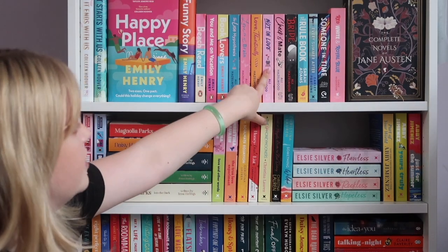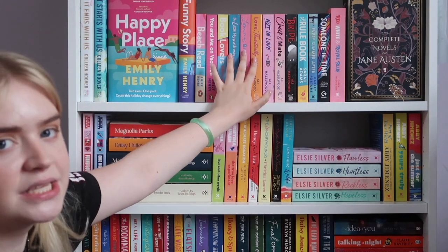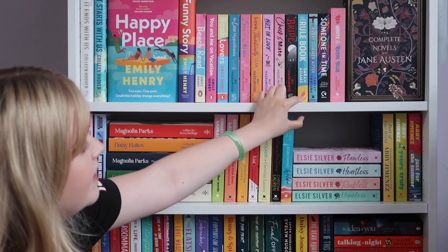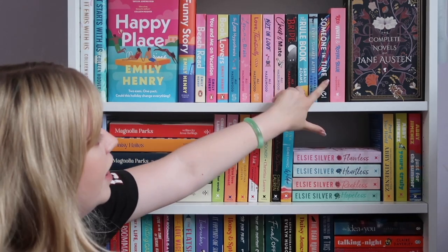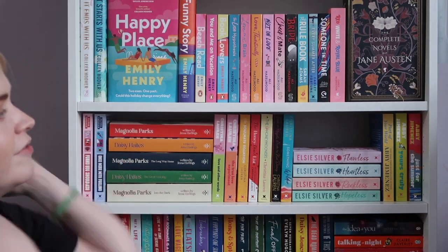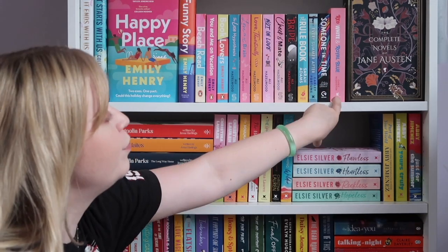I've read all of them besides Not in Love, but I love this trilogy especially, even though they're not really a trilogy, but they're kind of interlinked. We've got The Rule Book by Sarah Adams, which I loved, Every Summer After, Someone in Time, which is a very underrated short story collection of time travel romances. Love that. Red, White and Royal Blue I loved as well.